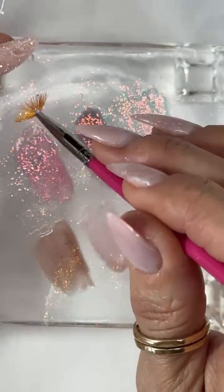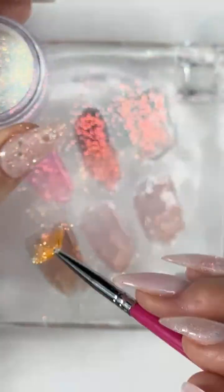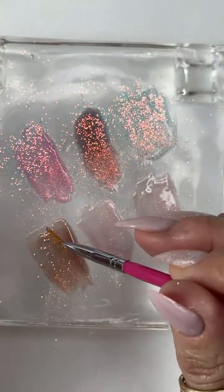Now I'm going to put it on black too, to show you what it looks like on a dark color. I just thought of that right now. I have a black tile, so I might as well show you.